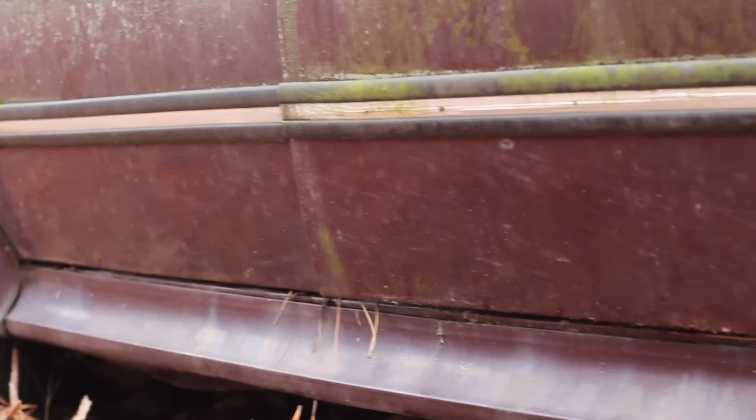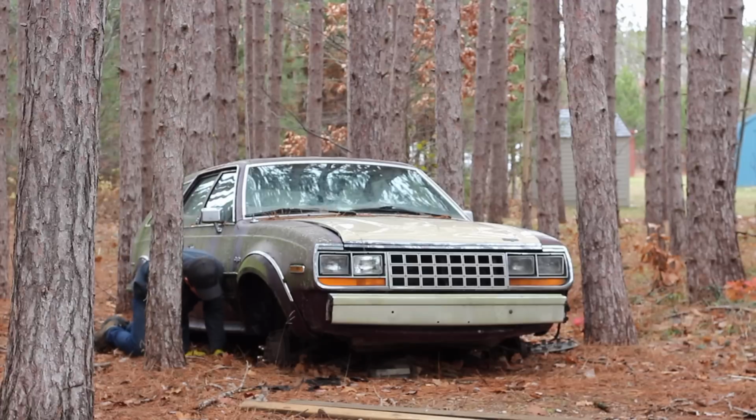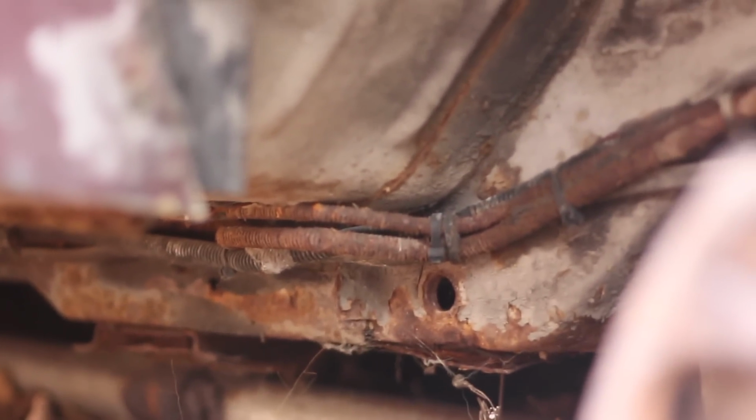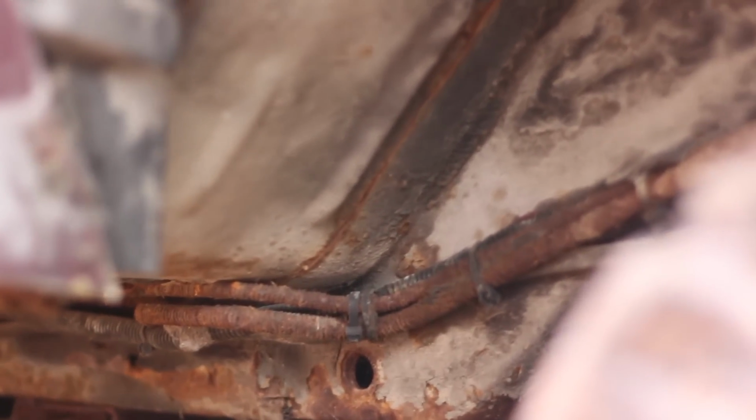Bottoms of the doors are super solid all the way around. For a car sitting outside, that's never to be seen. And then also, if we look underneath, check out the frame. The frame is actually in really good shape over here. You still have factory paint on it, which is unlike a car that's been sitting out in the woods.